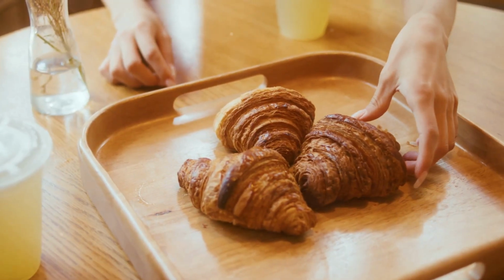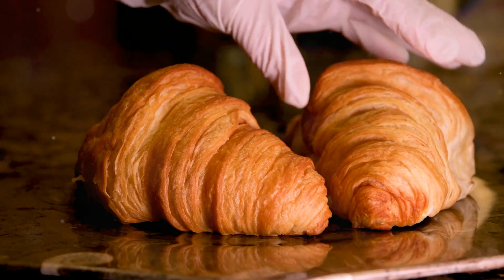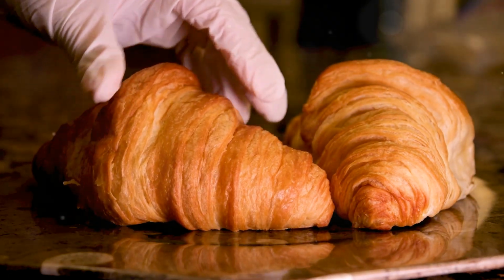First up, the iconic croissant. The buttery and flaky goodness that has won hearts worldwide. It's a morning staple in France, and once you take a bite, you'll understand why. The layers are created by folding butter into the dough multiple times, making it light, airy, and oh so delicious.